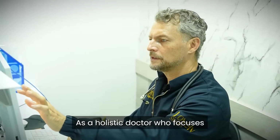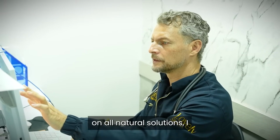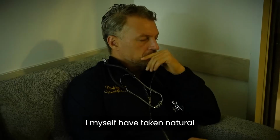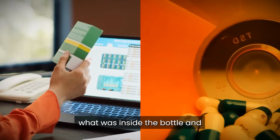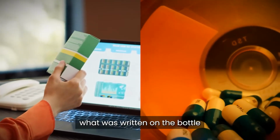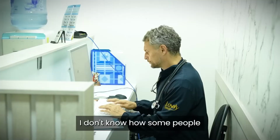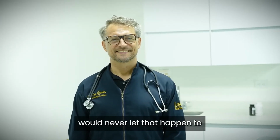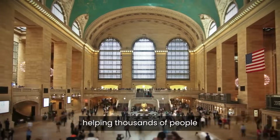As a holistic doctor who focuses on all-natural solutions, I know just how many counterfeited products exist out there. I myself have taken natural solutions only to discover that what was inside the bottle and what was written on the bottle were two very different things. I don't know how some people sleep at night doing something like that, but I did know I would never let that happen to our solution that could end up helping thousands of people.